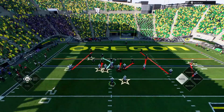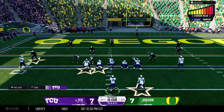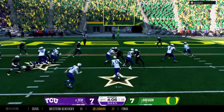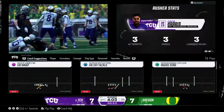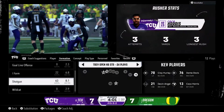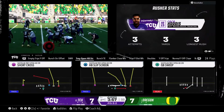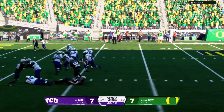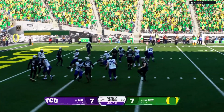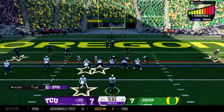Here we go. Third down, close to the goal line. They can still get a first down without scoring. That's a good effort on the run, but the defense stops him just short of the marker. Fourth down now. The Horned Frogs will look to convert here on fourth down.